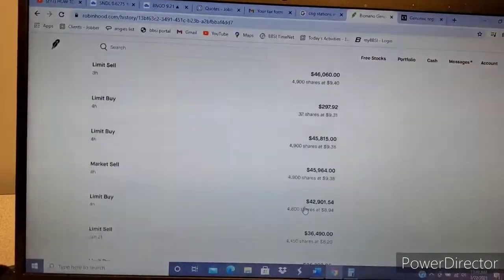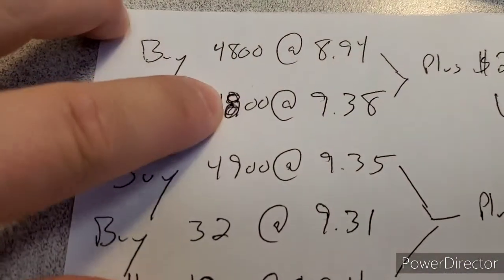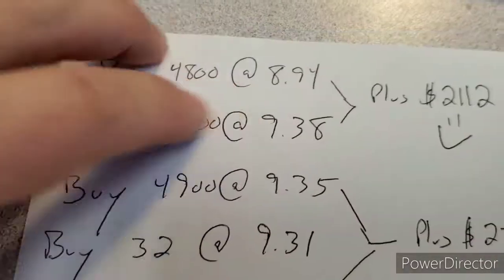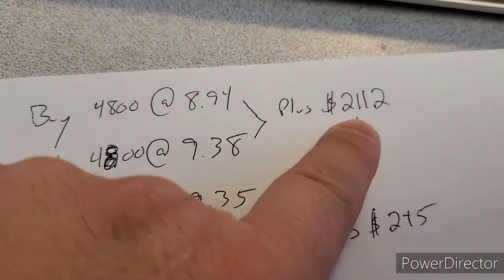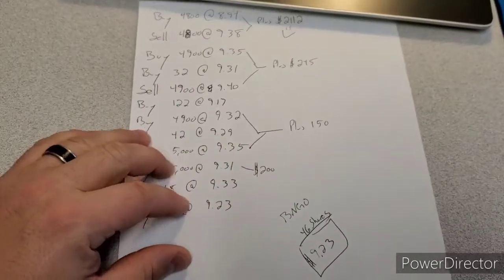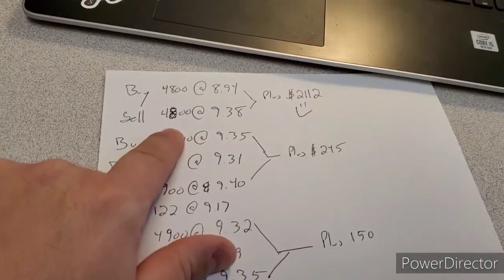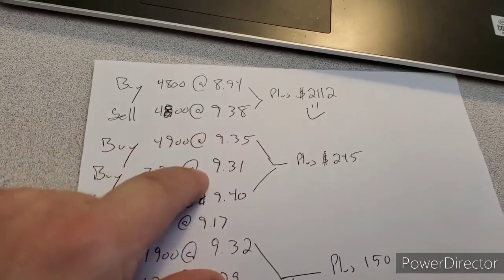So I bought, and then I sold. Pretty big difference here. Now I just rounded up. That was actually 49, but I did the math at 48, so I didn't consider the 100 extra shares just for easier math. So I made 2,100, and that's the biggest gain for the day. If you look at everything, it's only a couple hundred for the rest, but that's the biggest one, which is beautiful.